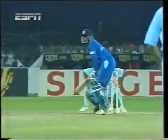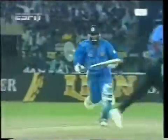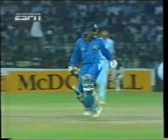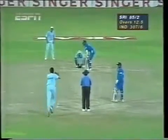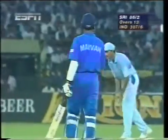This is exactly the way he played in the World Cup semi-final. He came when 2 wickets had gone down pretty quickly. But that didn't make De Silva change his tactics in any way. He went for his shots. And literally creamed the bowling for a half-century. So good last over for the Sri Lankans there. 10 runs coming off that, 86 for 2.